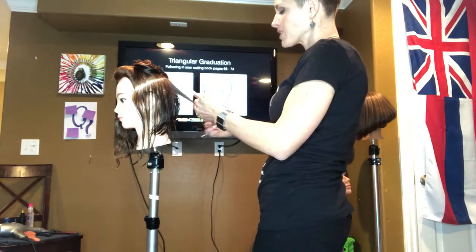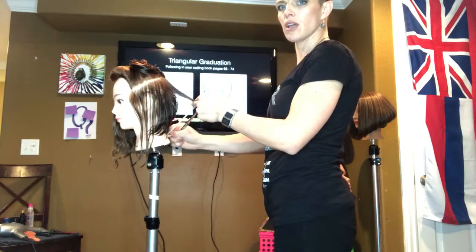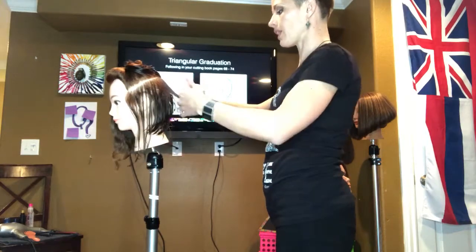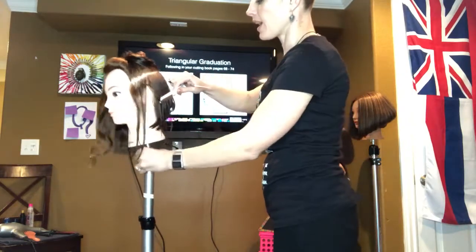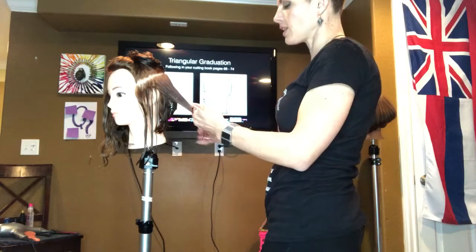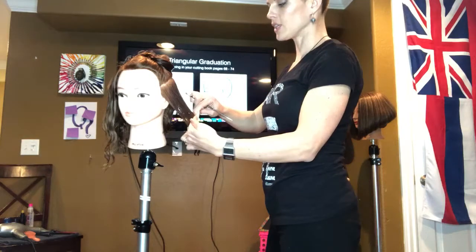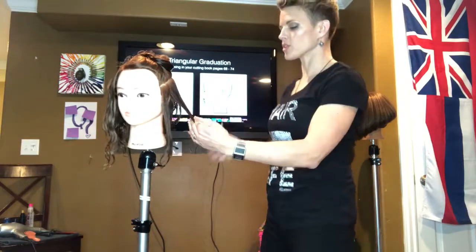So now at this point, I'm actually holding it out at 45 degrees to make it meet this. See that? Instead of my finger angle holding 45 degrees, now I'm actually just holding and elevating the hair out to 45 degrees. And as I come around the head here, I'm gonna slightly start to decrease my elevation just a little bit. And you'll see on the skill card that once you're out in the front here, you actually slightly lower it. And what this does is it strengthens your perimeter just a little bit more.